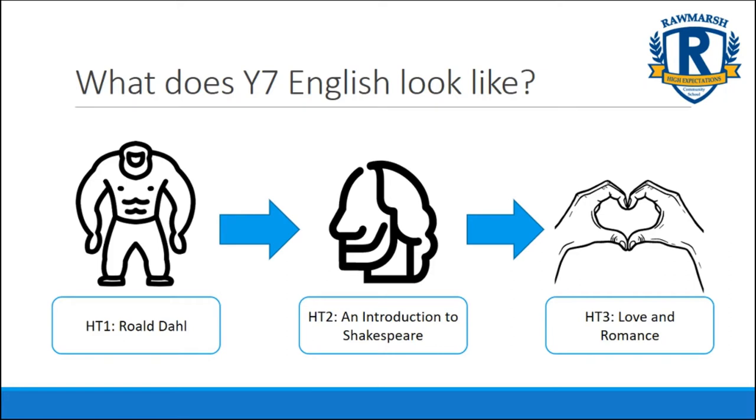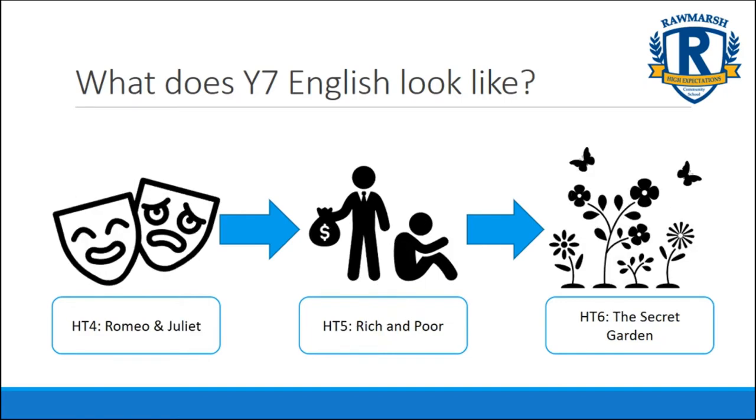Then, half term 3, we'll do a unit of work on love and romance. Now, that's all about poetry, short stories, articles, a variety of different texts, all with that theme of love and romance. And that is intended to set you up for half term 4 when you'll be studying Romeo and Juliet as a full Shakespeare play. In half term 5, we move on to a unit of work about rich and poor, and that sets you up nicely for the novel study of The Secret Garden in half term 6.